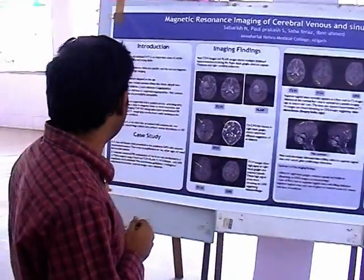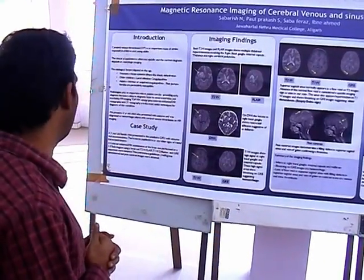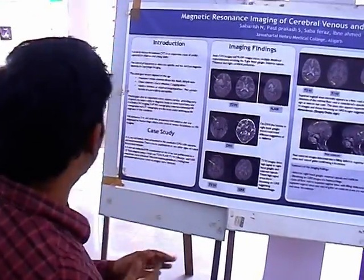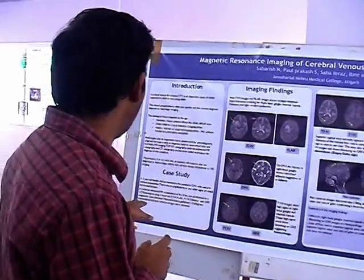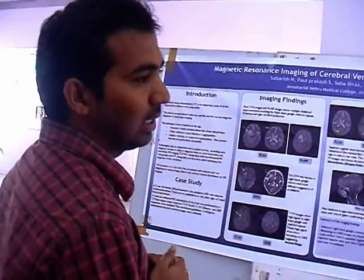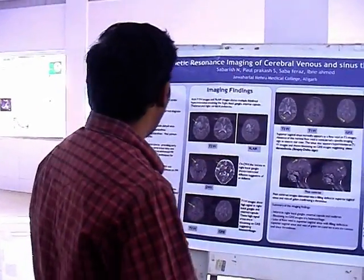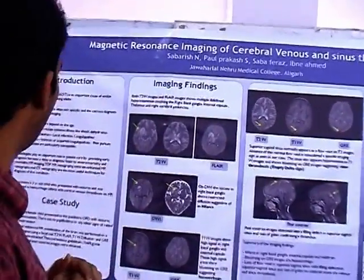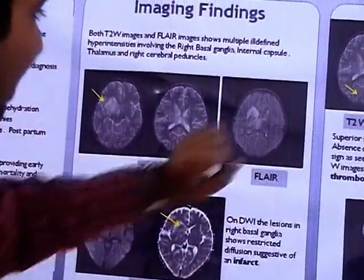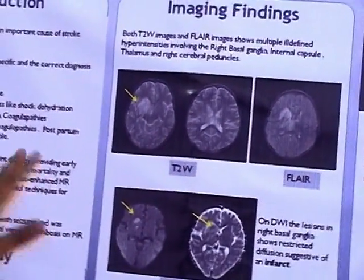So coming to our case study, we have a 3-year-old child who presented to the pediatric clinic. The MR examination was performed on a 1.5 Tesla magnet using a head coil. Initially, we performed T2 and FLAIR sequences. On both T2 and FLAIR, you can see an abnormal signal in the right basal ganglia, the internal capsule and midbrain on the right. This signifies some sort of lesion.